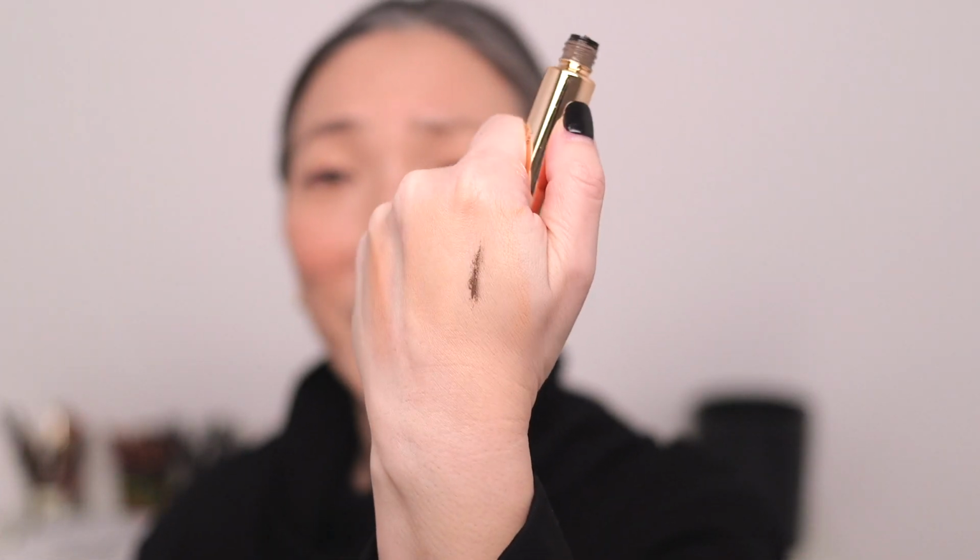I'm trying to get a sense of the actual gel. It is definitely on the wetter side. I don't know if you can tell from that swatch, but there's the color. It's definitely on the wetter side. It's not quite as thick and dry as brow gels I generally like, but it's also not too messy. I feel like that's why I don't like loose brow gels. It feels like they just get everywhere. Actually, it's going on fine. It's not like it's too loose. Well, all right, there is the brow gel.